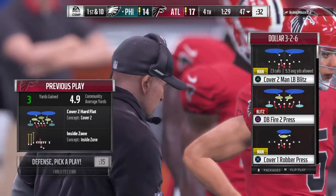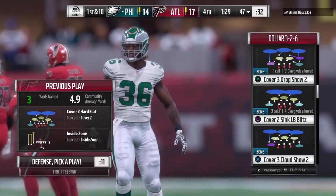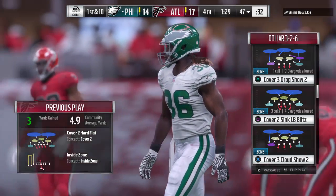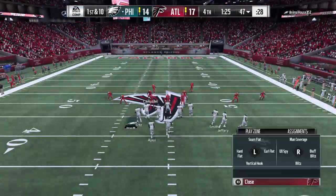Well, someone's been having a good game so far, and you know something? A lot of it's been power running. They decided to turn him loose again on third down, didn't they? They did indeed. He delivered the tough yards. So they pick up the first down after the run, and now they approach for the fresh set.